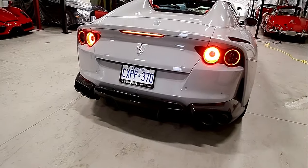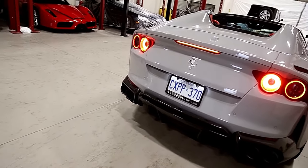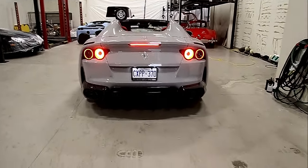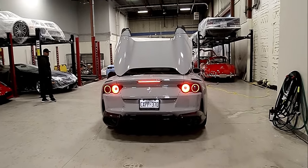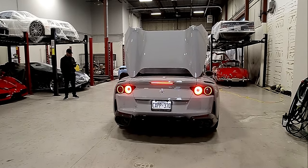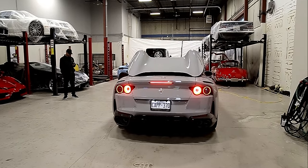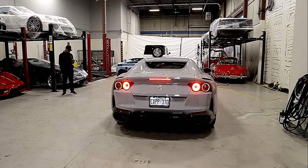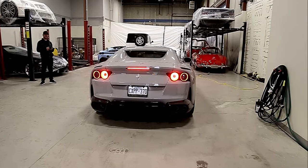Cold start on the 812 GTS. There goes the roof. Holy, that thing is so loud.